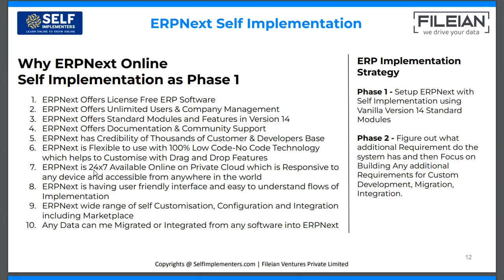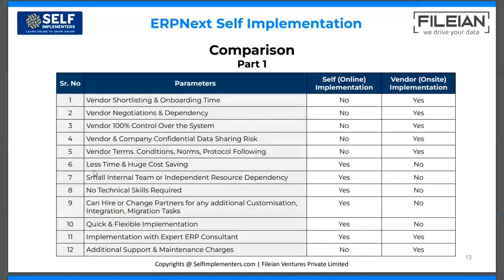There is a wide range of self-customization, configuration, and integration, including the marketplace. If you go to the marketplace, you can choose whatever app or application you want, and you can get that application very easily in your ERPNext application. Any data can be migrated or integrated from any software into ERPNext. So we can integrate any third-party software with the ERPNext application.